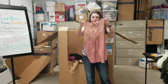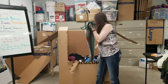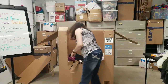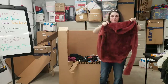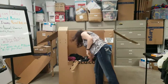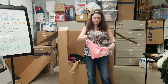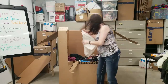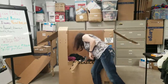Tank top. That's a cute tank top. Scarf. This is a heavy duty, kind of a fleece, fuzzy turtleneck. My winter pile is awful tall. Another pair of swimsuit bottoms. Kind of a fun detail on them. Pair of shorts, size 14. See, so I'm getting into some summer wear.